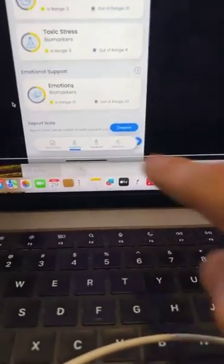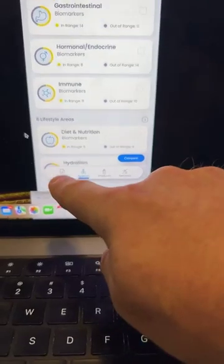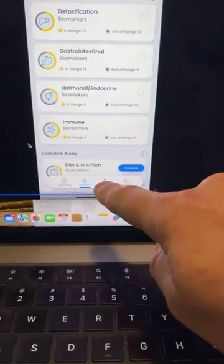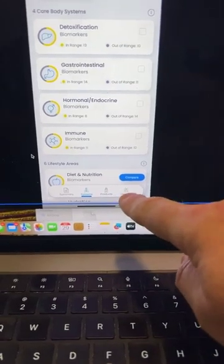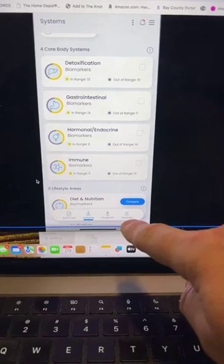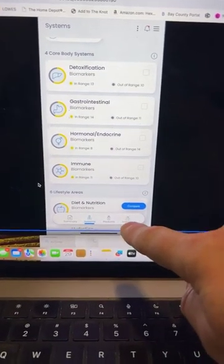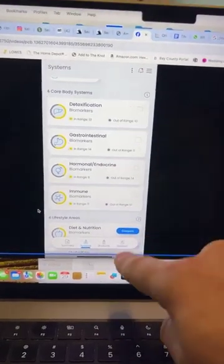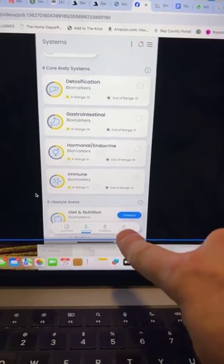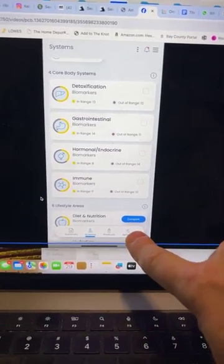At the very bottom, you'll see summary, systems, product, services. Summary is the first page I showed you. Systems is where we're at. Products is what it suggests, and even services. So if this thinks you should be getting more of a massage, maybe you should be doing some hydrotherapy, a lymphatic service, it will pop up and it will give you other things outside of Young Living. Maybe it's yoga, meditation. So it's always great to take a look here.